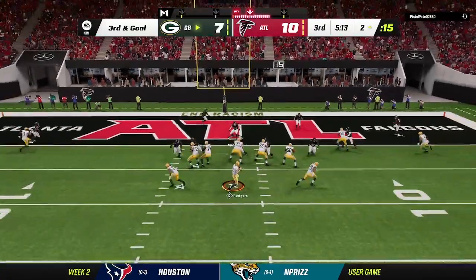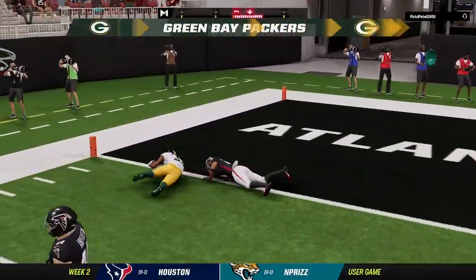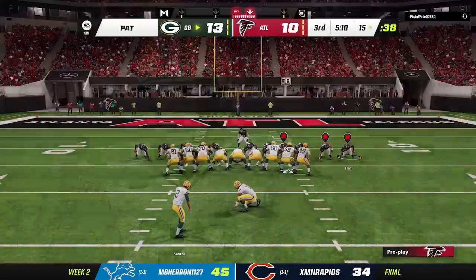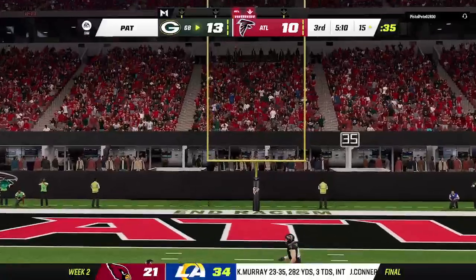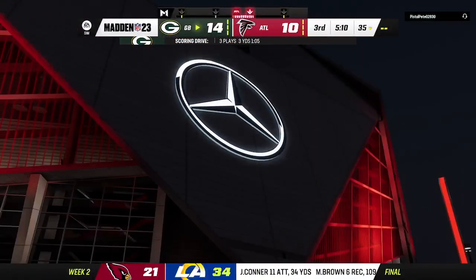Well, they'd really like to make the short field pay off. We'll see if they can, but this is 3rd and goal. This one swung out here to Jones. And it's a Packers touchdown. Aaron Jones, a 2-yard touchdown grab. And the Packers have taken the lead here this 3rd quarter. Santos with the extra point, and the lead is now 14-10.